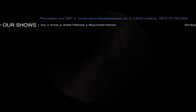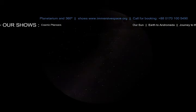Another important property of a star is its intrinsic brightness, or luminosity. Luminosity is a measure of the total amount of energy that a star emits. A star's luminosity does not determine how bright it appears to us, because stars with the same luminosity can appear brighter or fainter depending on their distance from Earth.